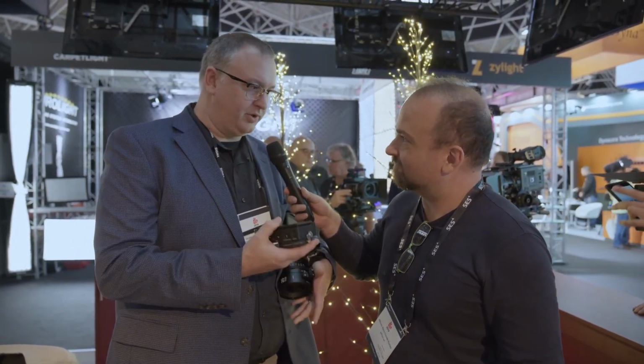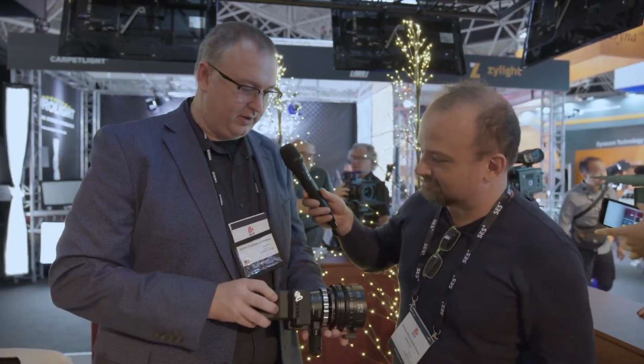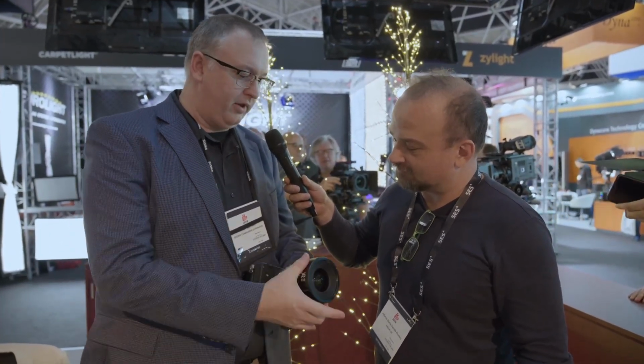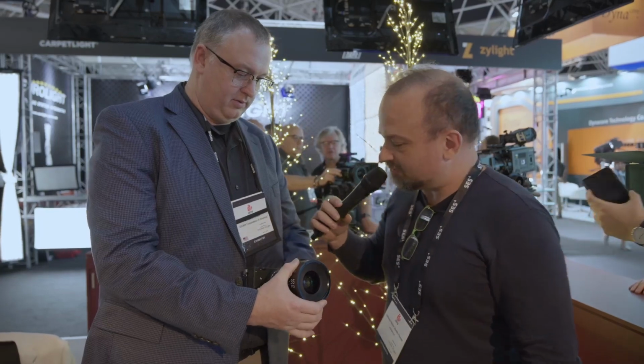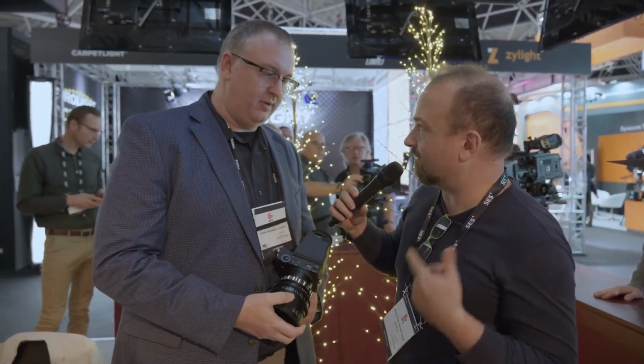One of the products we just announced is, I'm going to set this right there, this little thing right here in between. It's a PL adapter for L mount, so you can put your PL lenses right on there. Big and sturdy. This configuration is actually pretty cool. That's really interesting. So you have new lenses also coming up, and they are incredible.